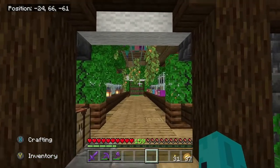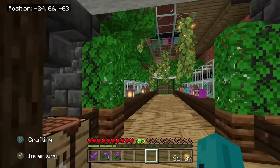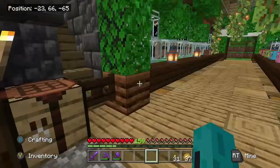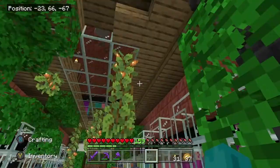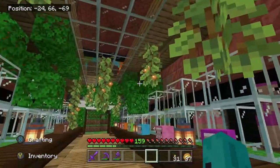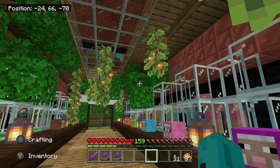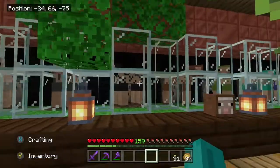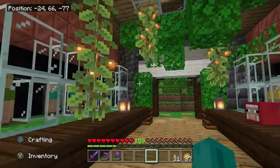Alright, so as you can see, we have now added in some leaves with the composters to make a bit of a bush in a pot, but we've also used them to make some vines along with the glow berries to help emulate a bit more light in here, but also give a bit more life and an overgrown feel. Now I'm just really happy with how this is all going.